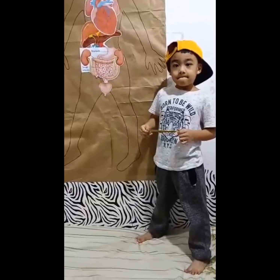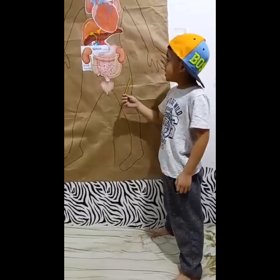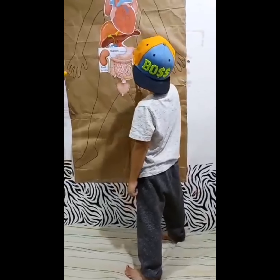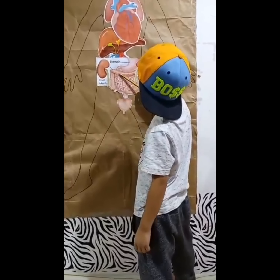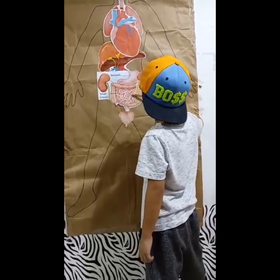What is the small intestine? It digests the food coming from the stomach, like this. Like a maze. Where is the large intestine? The large intestine is like here. See, this is its path to the large intestine.